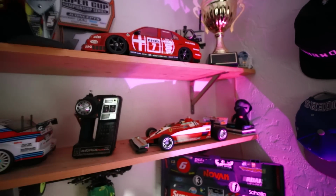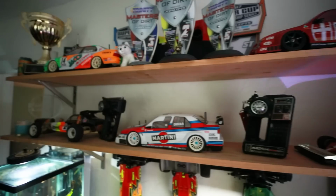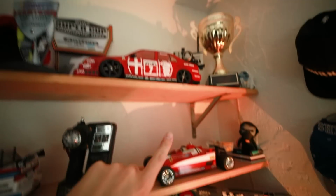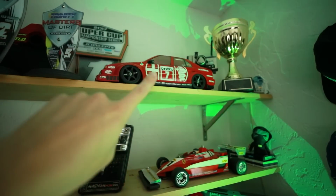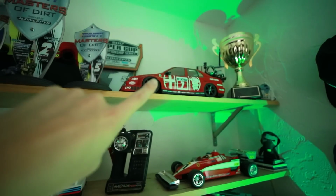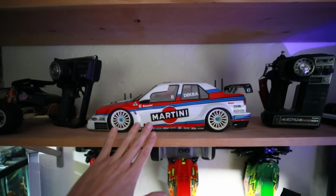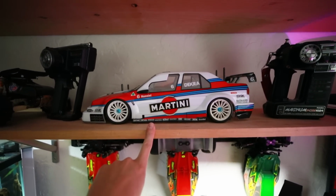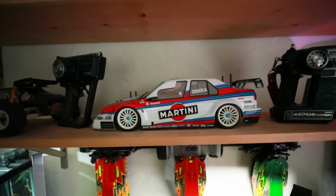I did a video not too long ago showing you guys all of the RC cars in my collection, so I won't go into too much detail about them, but that's a Tamiya little pan car, Tamiya FF02, no, that's a Tamiya TA02 four-wheel drive car with an Alfa Romeo 155, I think is what it's called, I could be wrong. My little pride and joy, probably my favorite car my dad had. This is a Tamiya David Jun TA03 edition with a Martini Alfa Romeo body on there.